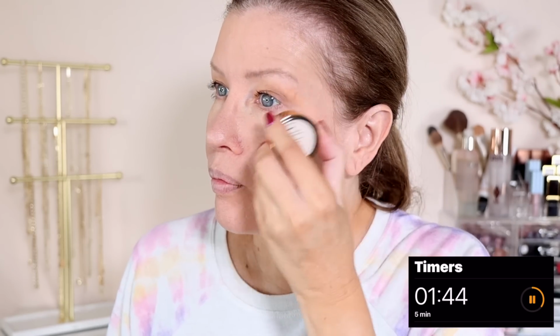Using the Flush Balm in the shade Cheeky, I applied that to my cheeks. And then I just blended out with my fingertips for a very seamless look. And then also to my lips. And normally I would edit out the part where I just blotted my lips to get any extra foundation off of them. But we're doing this in real time, so you get to see everything.